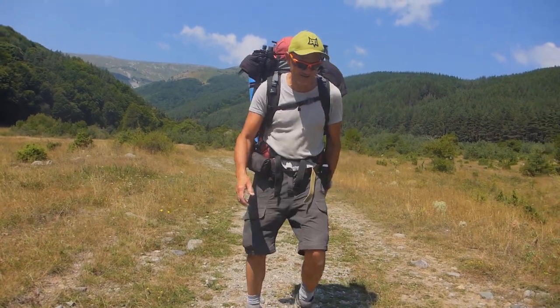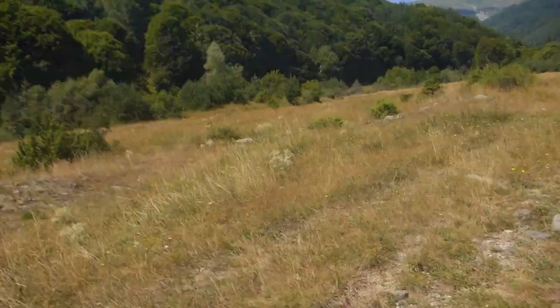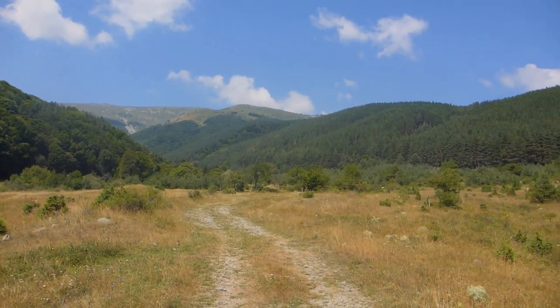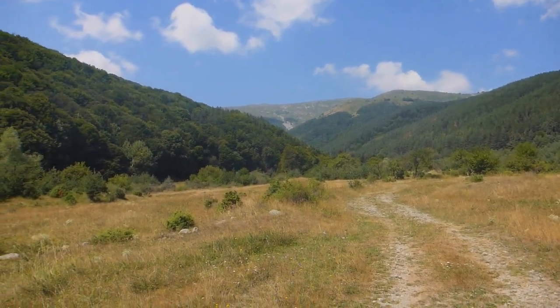My helper's got the camera there. Give me the camera and we'll get going. All right, good on you. That's where we're going up there. That's very beautiful, isn't it? Yeah, okay, let's get moving.